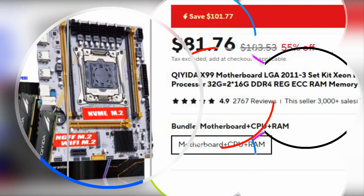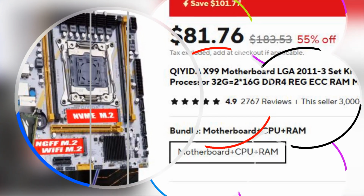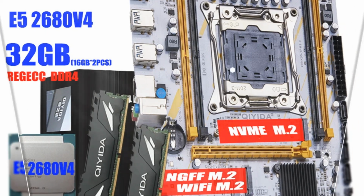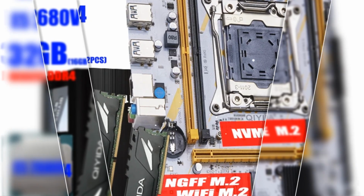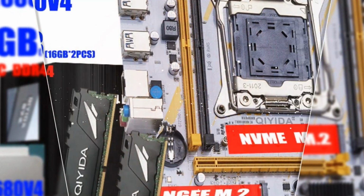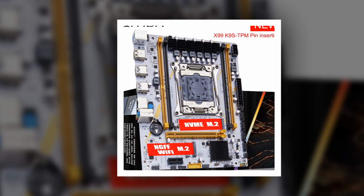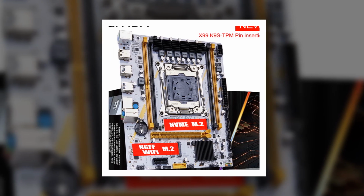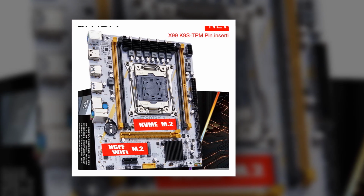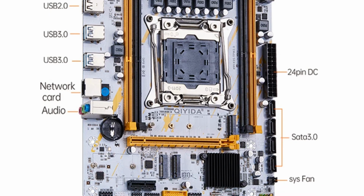Number 5, QIYIDA X99 LGA 2011-3 Motherboard Set with Xeon E5 2680V4. The QIYIDA X99 motherboard with Xeon E5 2680V4 is designed for high-performance computing and workstations. It features PCIe 3.0 for fast data transfer, onboard LAN for seamless networking, and a cooling armor for efficient thermal management. The motherboard supports M.2 for both NVMe and SATA storage, making it ideal for users needing speed and versatility.